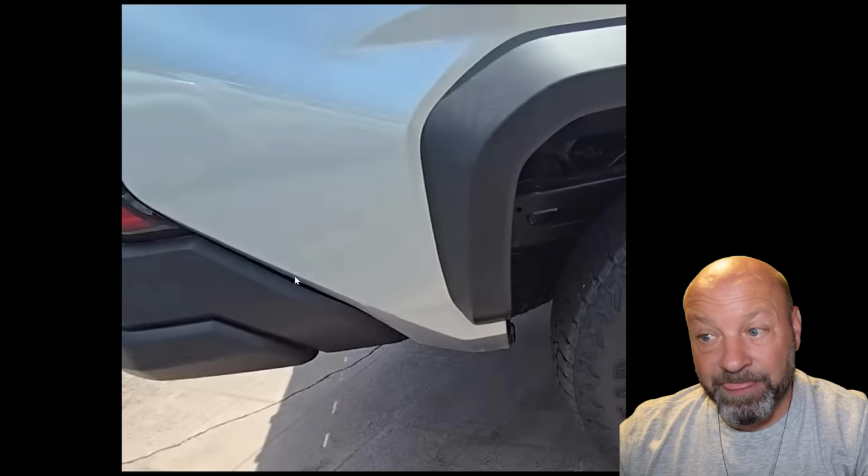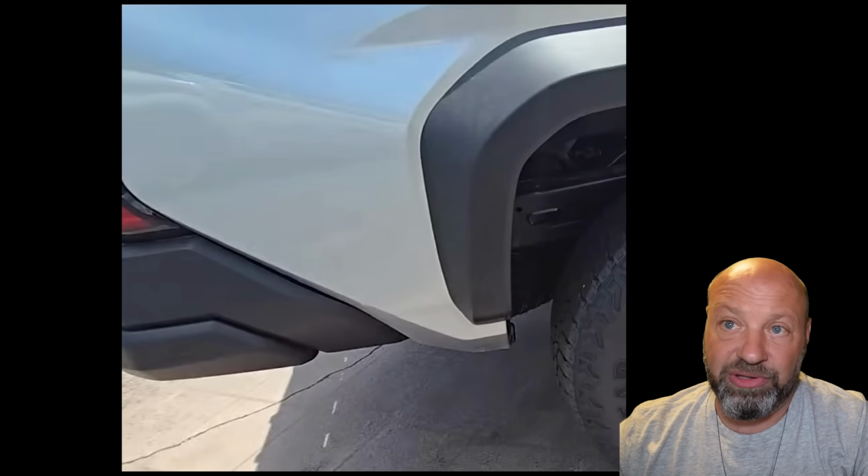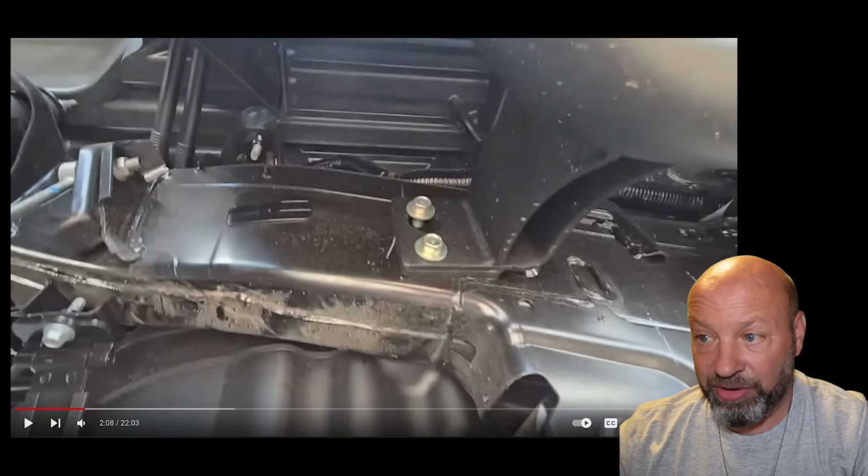But this gap, this is the good one. This is not bad at all. We'll take this. That's expected. Wait till you see that as a comparison to the next one that we come across.